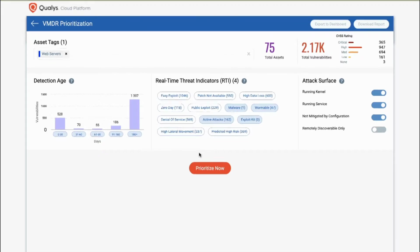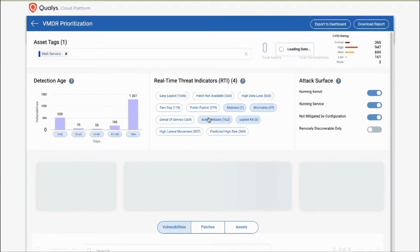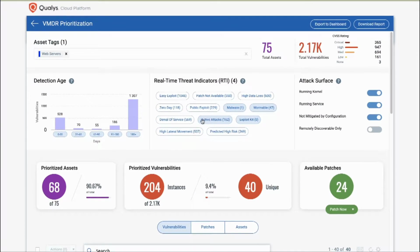And in this case, we're picking some RTIs like active attacks and vulnerable, because those are more concerning on your web servers, as an example. As soon as you prioritize, it's going to showcase the number of assets that are actually impacted. Now, if you see here, there are 75 total assets, and 68 of those, based on the default RTIs, need to be prioritized and patched.